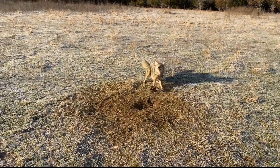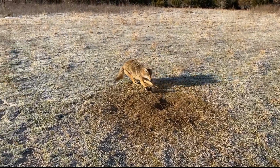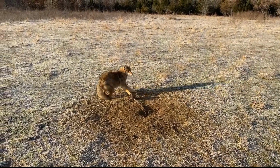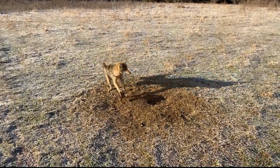But this was just a dirt hole. You can see the ground is pretty frozen still. It's warmer today, but 14 right now. I think it's supposed to be in the 40s today, so hopefully the ground's gonna thaw out some. But we'll take care of this coyote and we'll reset this and get it back in the ground.